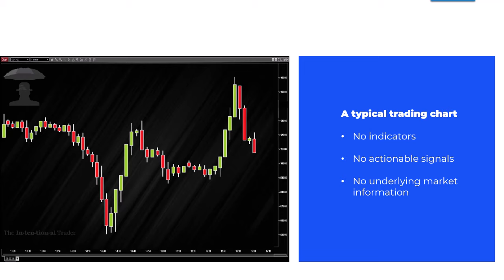Now we need to be able to read the information that's coming into the market right now, because there is no better information than the data that's coming into the market right now. That's the best information we can have for making decisions. So here's a typical trading chart that you may see regularly when you're just sitting and waiting, or scrolling around looking at charts.